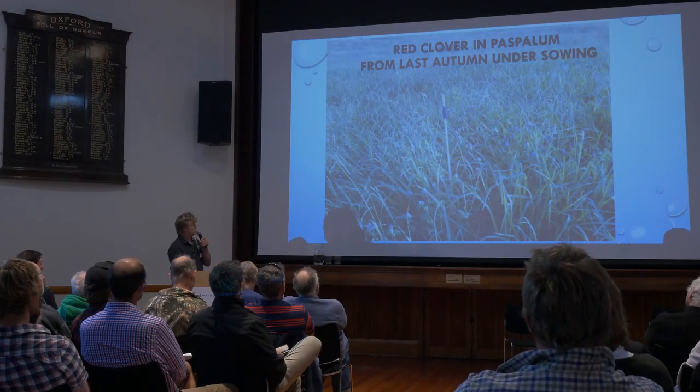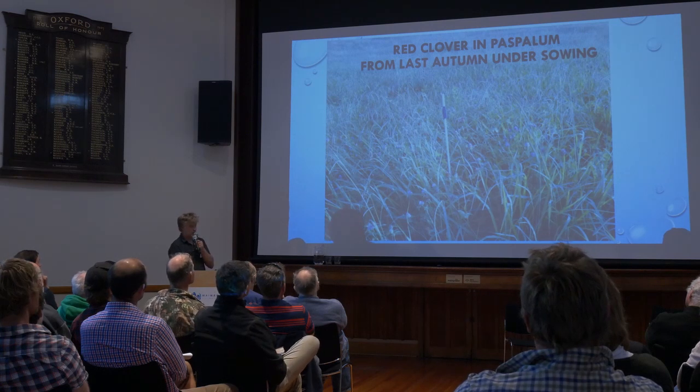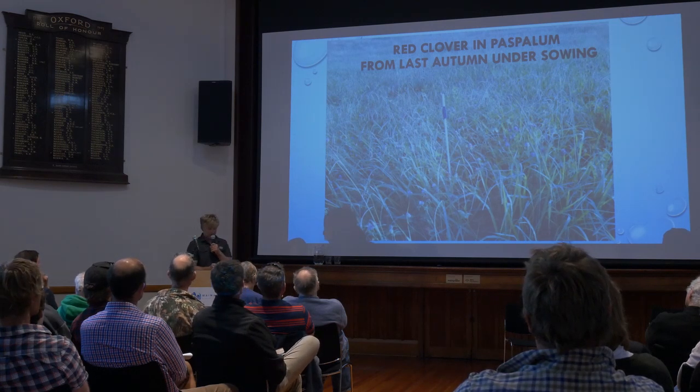Here's a bit of a close up of it. It gets that thick, you have to change the gear down on the four-wheeler to get through it.